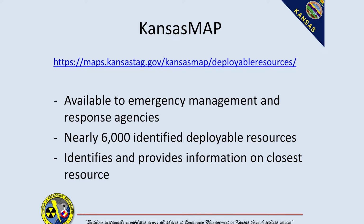Within Kansas Map, we have roughly 6,000 pieces marked as deployable, meaning emergency management or agency staff, such as the fire department, has entered these resources into the system and said, I want to share this resource information with other emergency management stakeholders. So anybody that has user access in all political subdivisions, state of Kansas, has the ability to access this data, can find those resources and make contact saying, I'm in need of it, can you assist?